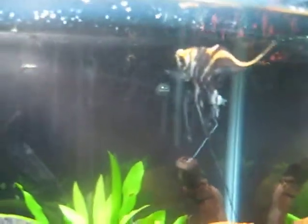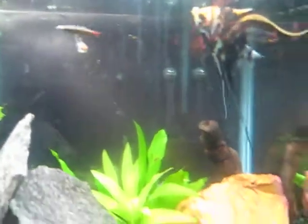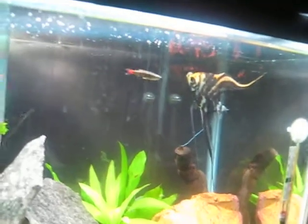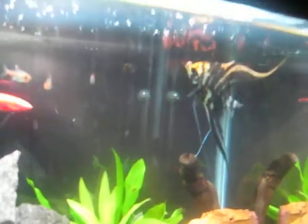I like him, my angelfish. He's a wreck. I don't know what's wrong with him. I mean, just look at him. Poor tail's gone, and it looks like the one dangly fin is broken. It's at an angle now. He just looks like crap. He's in bad condition, but he's still living. I mean, as long as he's alive, I'm gonna have him in the tank.